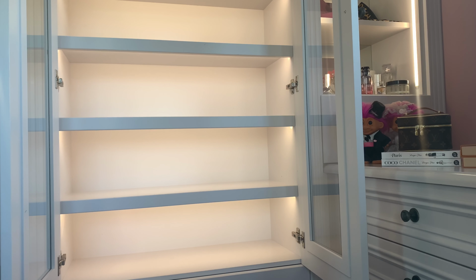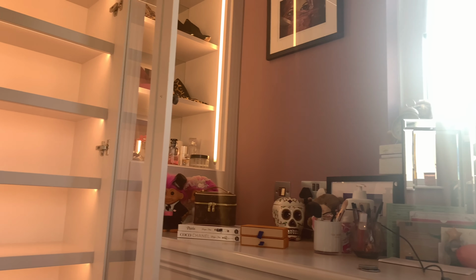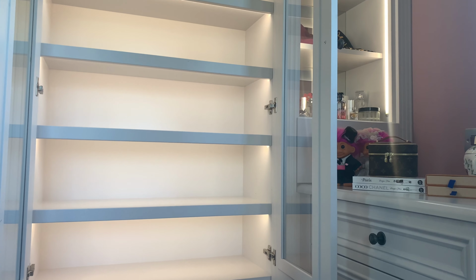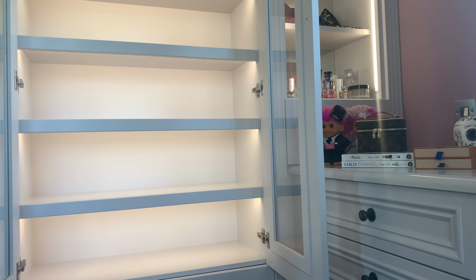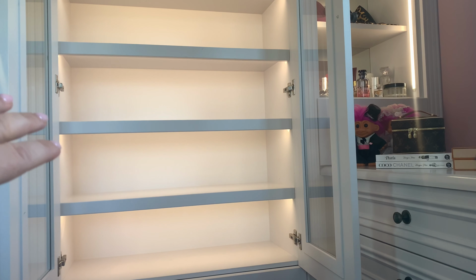Now bear in mind as I spin you around this desk, all of this needs organised before I do the closet tour. But if I just spin you around, you can see the light coming through that window, quite blinding. But these shelves here with the doors I think are far enough away from the light that the angle of it doesn't get in there to fade the bags, because you do have to be really careful if you're keeping your bags out without dust bags of direct sunlight hitting them, because it can definitely fade them.